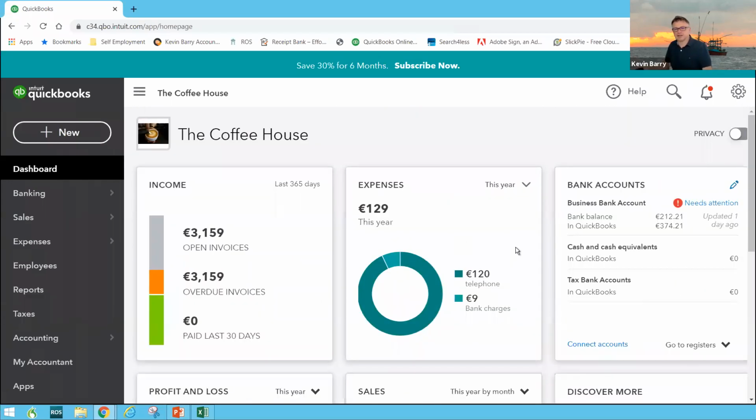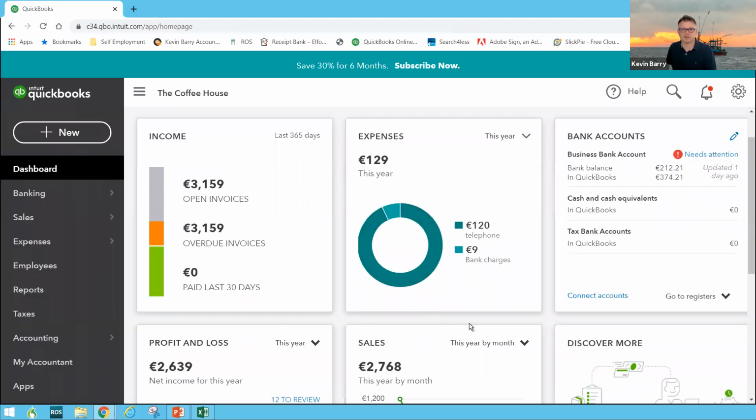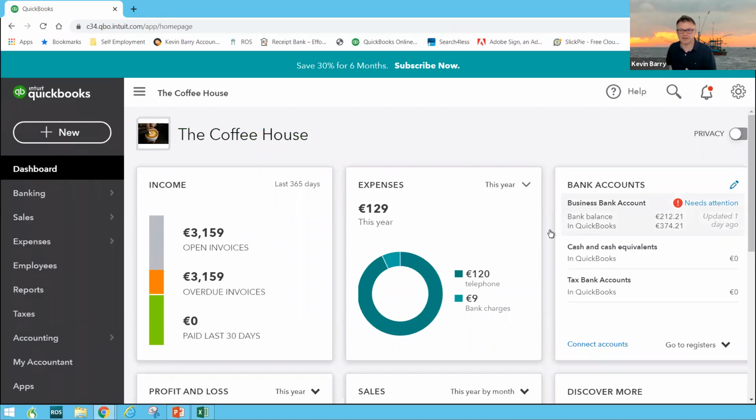Now we also have a few sayings, but one of them is, if it looks right, it generally is right. But if it looks wrong, it generally is wrong. And a picture tells 1,000 words. So with this guy, it says telephone was his biggest bill. This is the coffee house, a fictional business I've set up, but I like the name. It says we're owed 3,159, and they're all overdue. Does that sound right? Does it feel right? Although it's the cloud, it's on my desktop, I would see it on my app.